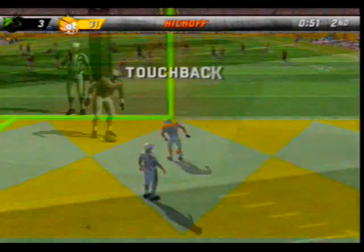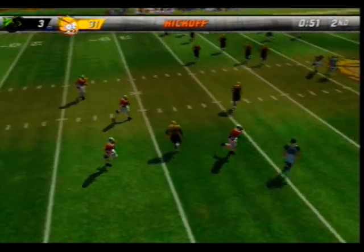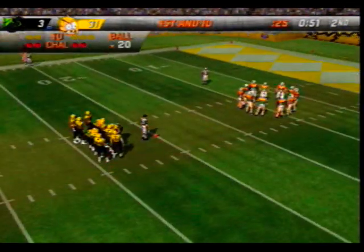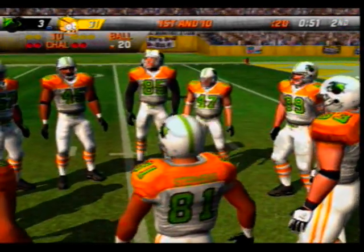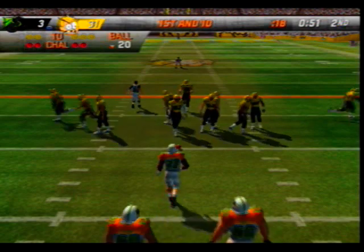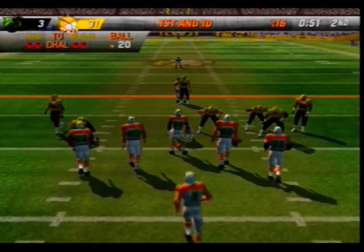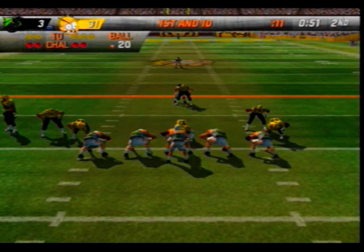This one is taken by Stevens. The last time the defense was on the field, they scored on an interception return. Ball on their own 20. At the 20-yard line. First and 10. Flag going! The visiting team line up in a five-receiver set this time.